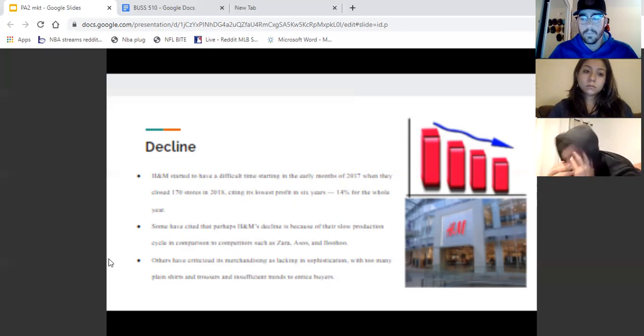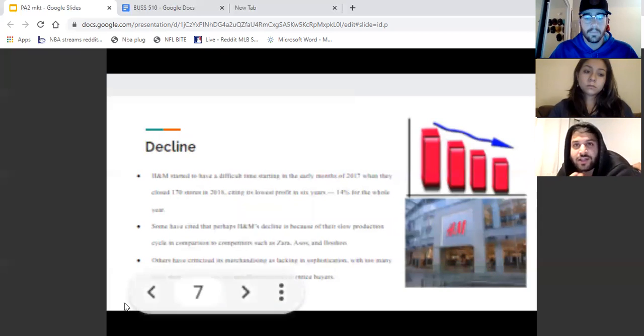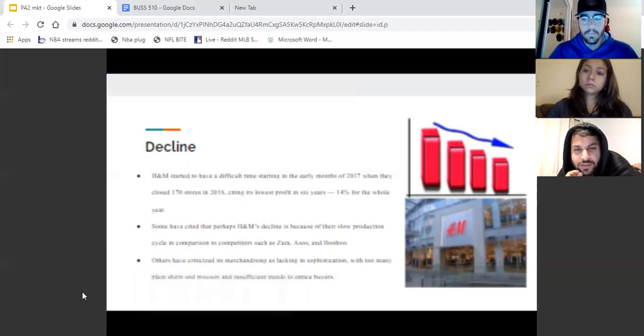So basically, the decline of H&M, they started their major down time in the early months of 2017, and 170 stores were closed in 2018, and that year was the lowest profit in all those 6 years since they started, at 14% for the whole year. So it was quite a low time for H&M. It started because people started buying things online as the era of online shopping kept growing, and because of COVID.